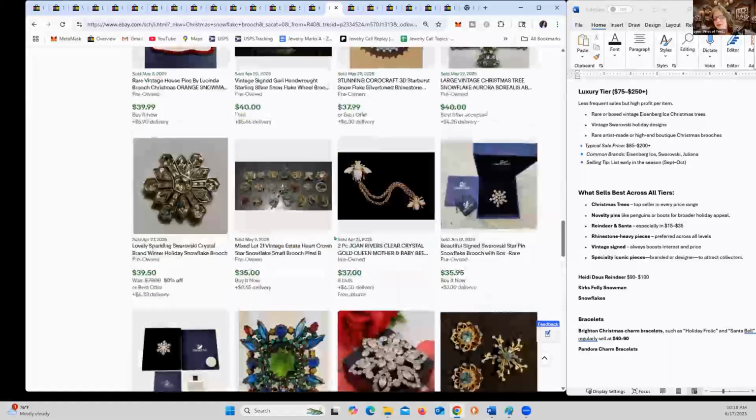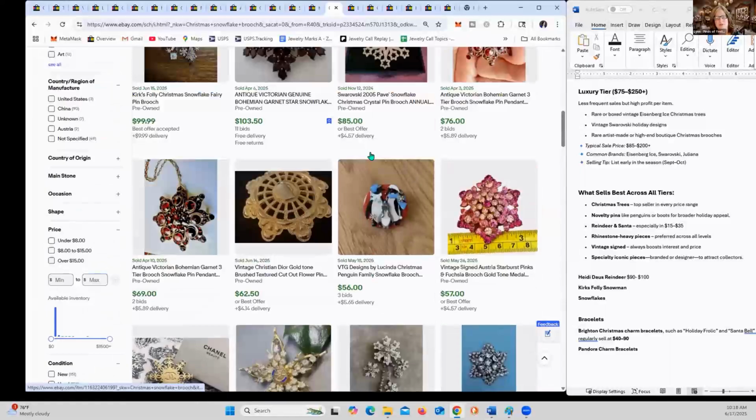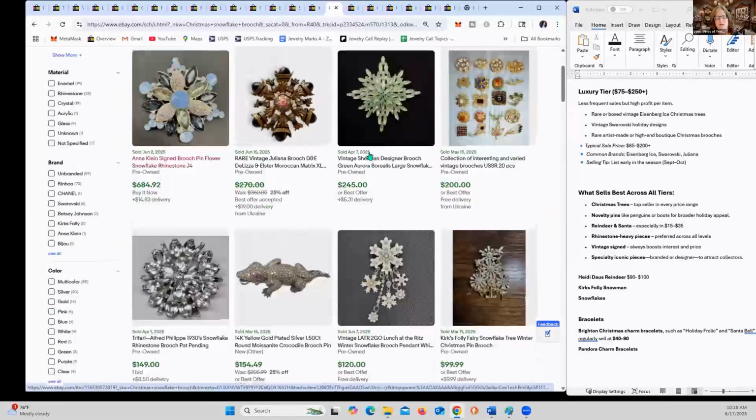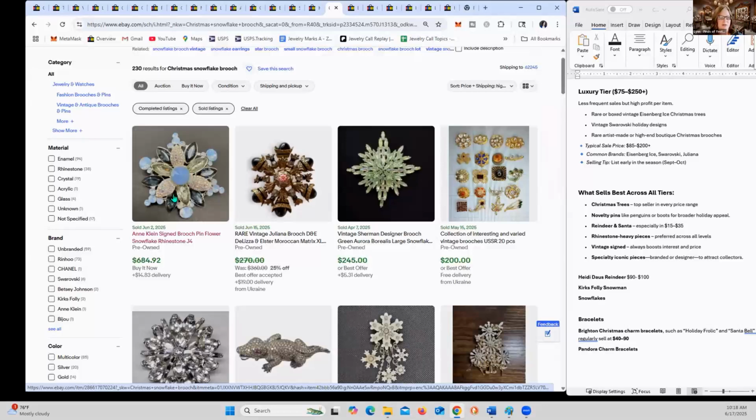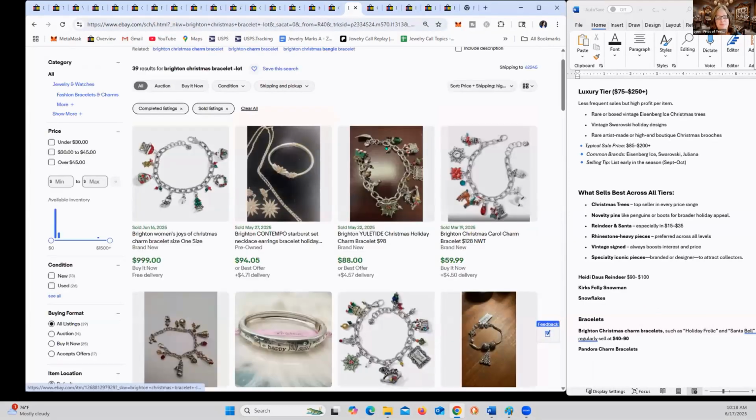So it looks like you need to look for the brand names. Sorry, I'm scrolling so fast here. I'm trying to get back up to the top. So some of the higher end ones, this Anne Klein must be pretty rare. And Sherman. And of course, Trifari and some of the other good name brands. Then we have Brighton. I found some bracelets, charm bracelets in Brighton. Brighton always does well. For me, it does.